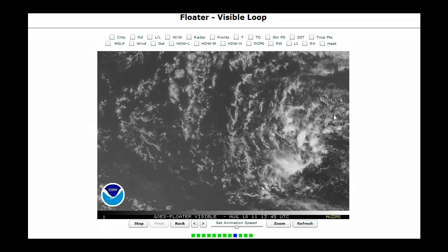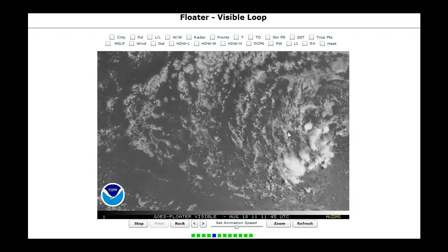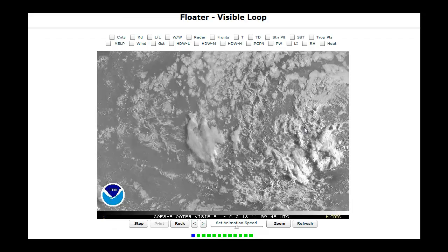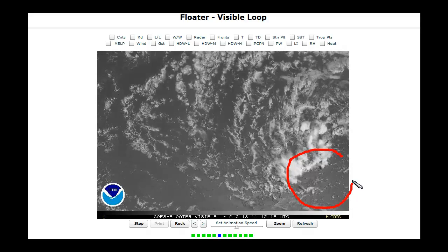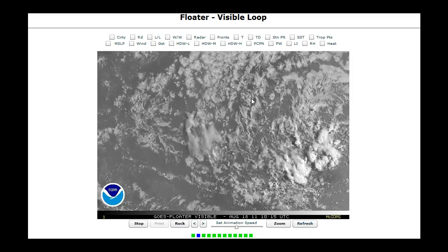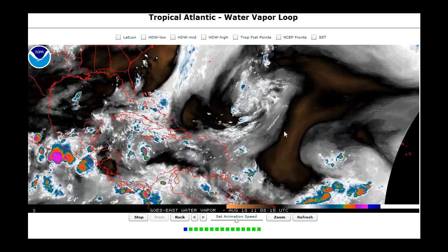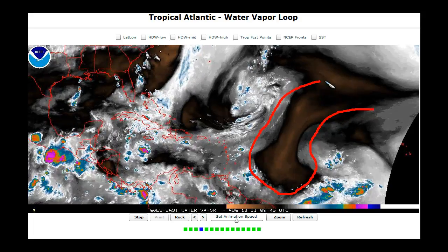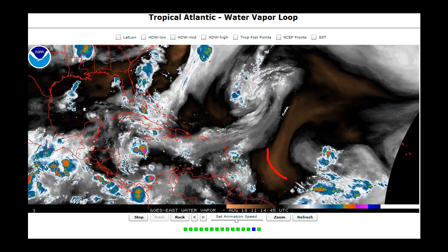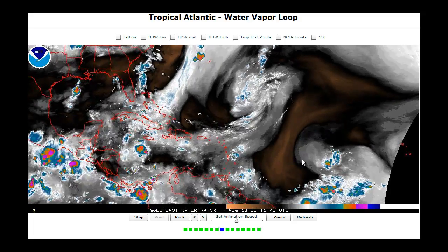Okay, let's go into 97L, and you can see this very broad cyclonic turning here. It's just starting to come into this floater picture here. This is probably not the best imagery that's available out there, but you can see it definitely has a large area of cyclonic turning here. But once again, if we go back to the water vapor loop, you can see this dry air that's out to the north and west of this system. It's actually getting drawn into the circulation, so it's hindering development.